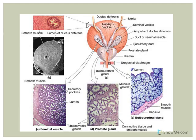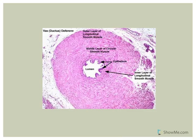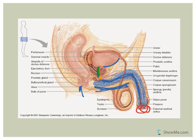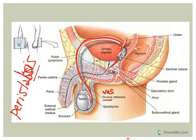Now, I want to just go so you can see where each structure is. So let's look at the anatomy again. You saw it here in a front view. So you've got seminal vesicles, you got the prostate, and here's the bulbourethral glands. And let's look at a side view. So side view, seminal vesicle, prostate, bulbourethral.